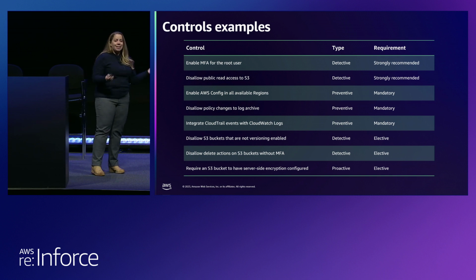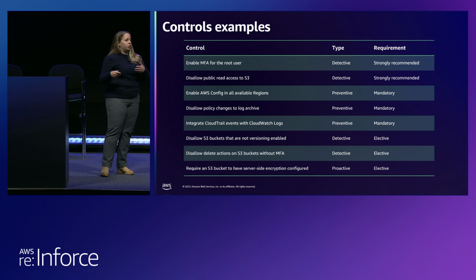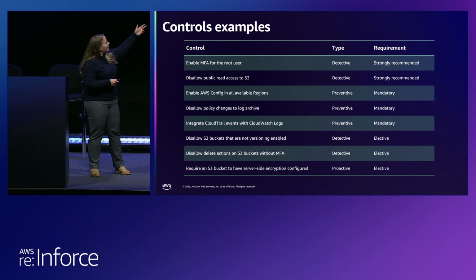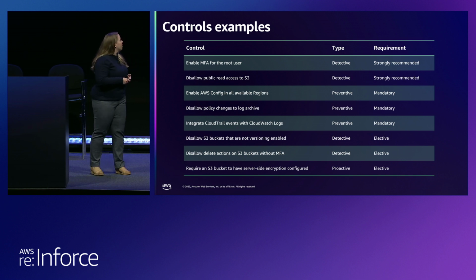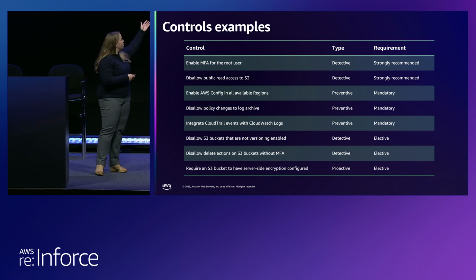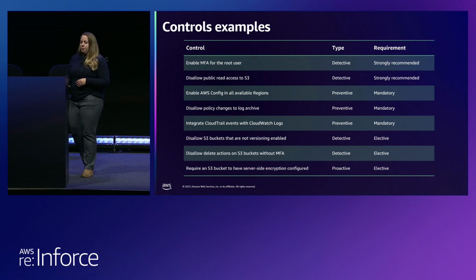We also provide guidance for these controls. I think it's difficult, even if you have 400 controls, to figure out where should I start, which control objective should I look at, which control should I specifically look at. And by adding guidance, we can help direct you towards that. So for example, some of our strongly recommended controls are enabling MFA on the root user and disallowing public read access to S3, right? So it's a great place to start.